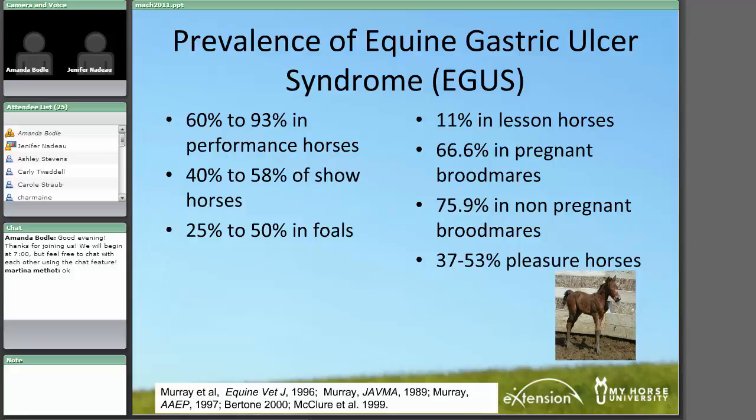So tonight we're going to talk about equine gastric ulcer syndrome, and you'll also hear it called EGUS, kind of a buzzword, a short way to say it. We're always looking for a short way to say things in our world. So basically about 60 to 93% of performance horses have had this problem, which may be why some of you are on tonight. 40 to 58% of show horses.